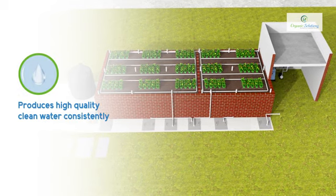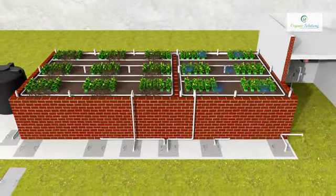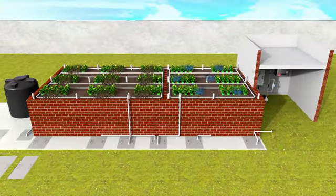So let's recycle wastewater with sustainability and help in conserving this precious resource. Organic Solutions Advanced Eco Reactor, sustainable by nature, innovative by design.